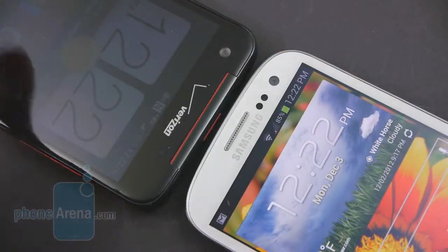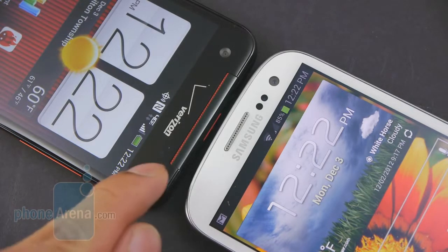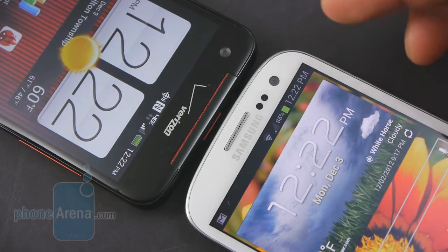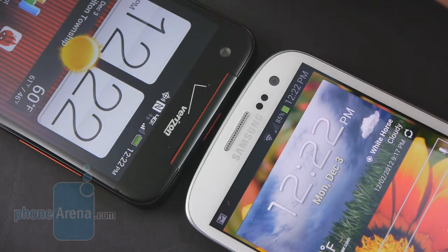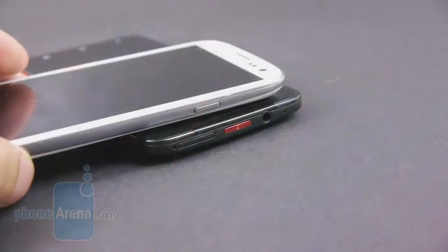Above their displays, we spot their earpieces and their notification LED lights. It's in the earpiece on the DROID DNA, and it's a bright one on the Galaxy S3 towards the top left, but you have another LED notification light on the back with the DROID DNA. And we have the front-facing cameras. On the Galaxy S3, it's a 1.9 megapixel one versus the wide-angle 2.1 megapixel f2.0 lens on the DROID DNA.